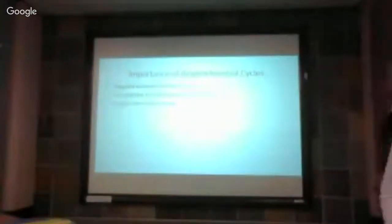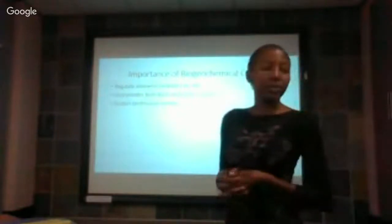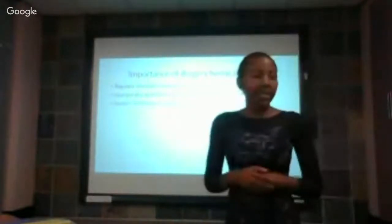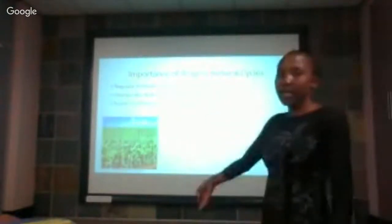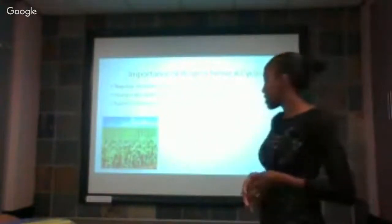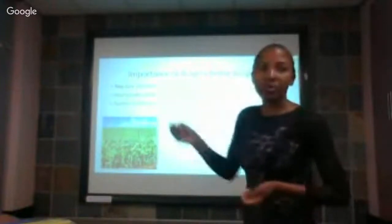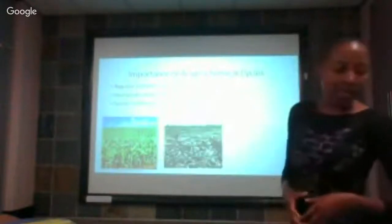Well, now moving on to the importance of biogeochemicals. Biogeochemicals are important because they regulate elements necessary for life. They also incorporate the biotic and the abiotic aspects, and they sustain continuous survival. As you can see, biogeochemicals are important in agriculture. They're the ones that facilitate the nitrogen cycles, as mentioned earlier. Nitrogen is needed by plants, but they cannot use nitrogen as N2, they need it as NO3. And also, they help us to clear up the environment.